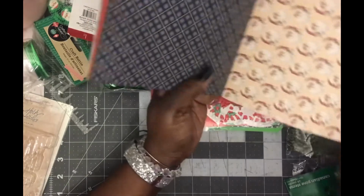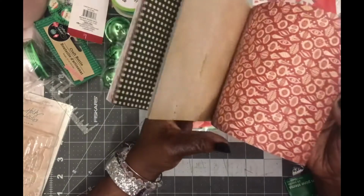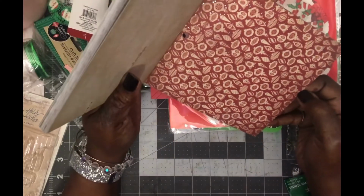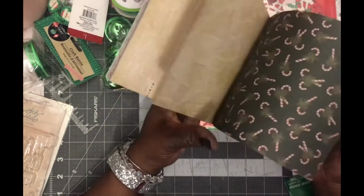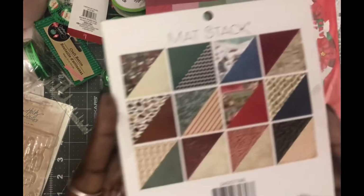Hope I'm not blinding you guys. I hope you can see both sides too. That's Santa. Some more foil poinsettias. It's got a little sparkle in it with the ornaments. And then we have the candy canes. So yeah, this is nice. That's all of it, if you can see them.